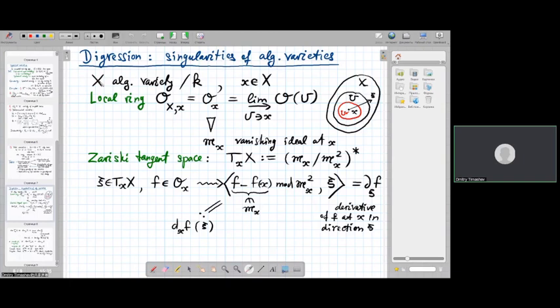This means that actually X can be considered as an analytic manifold, a complex analytic manifold. Okay? Yes. So in this case, this Zariski tangent space is identified canonically with the tangent space in differential geometry. There are many ways to define tangent vectors in differential geometry, and one of the ways is to consider derivatives along these vectors. So what are derivatives?